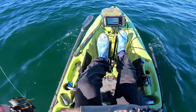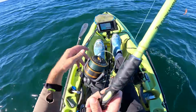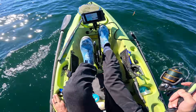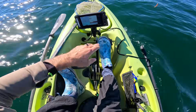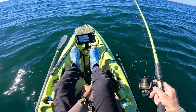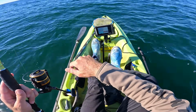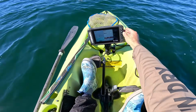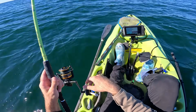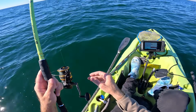Well, we had a couple bites here, but not really great bottom or marks down there. That's some better structure I just went over. Oh yeah, we're marking a lot of stuff right here. Some of the marks look decent too. Let's mark that. Oh, we're gonna get something here. We gotta get something. Come on.